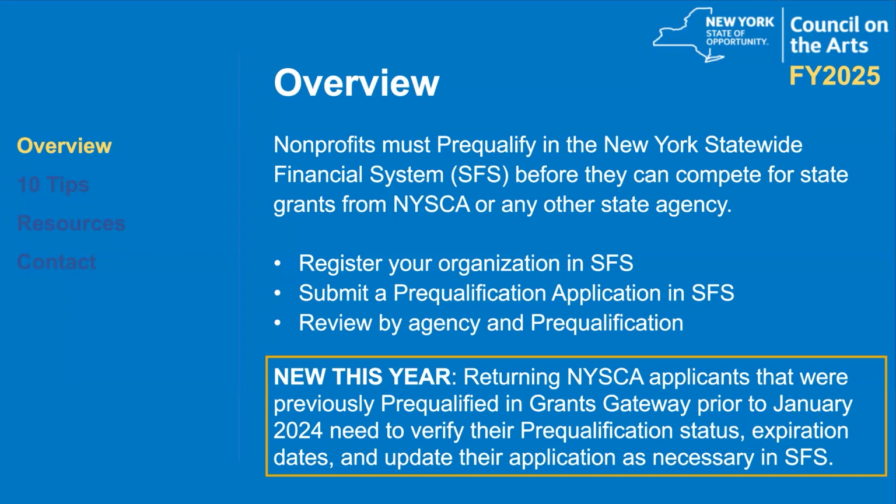All organizations that had previously registered in the Grants Gateway received an SFS enrollment email with login credentials and instructions on how to access the SFS vendor portal. If you do not have access to the login credentials, please have the primary contact at your organization, also known as the vendor delegated administrator, email the SFS help desk for assistance. NYSCA does not have access to SFS user IDs and passwords.